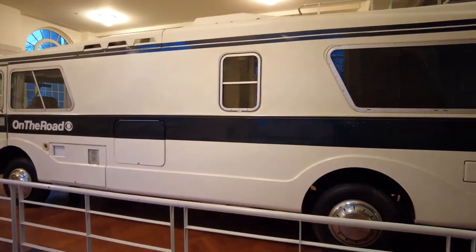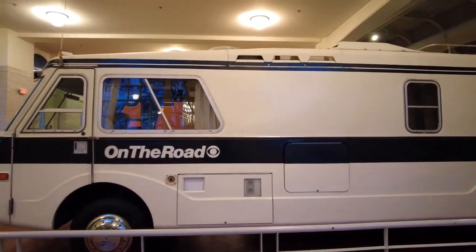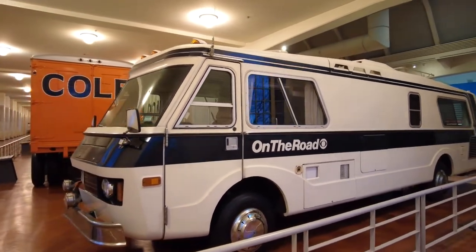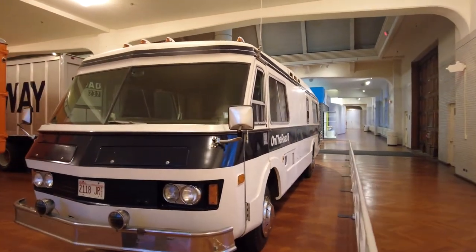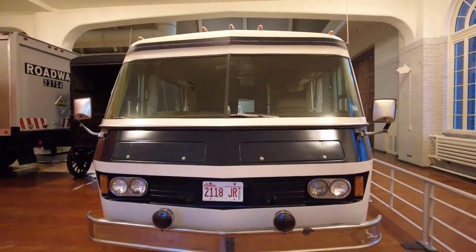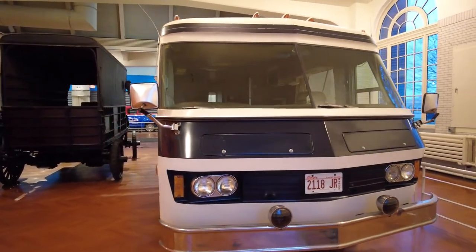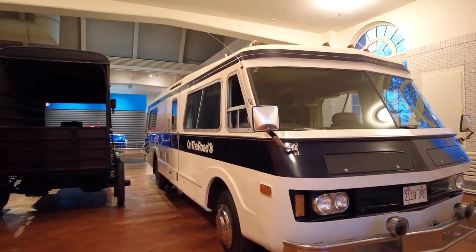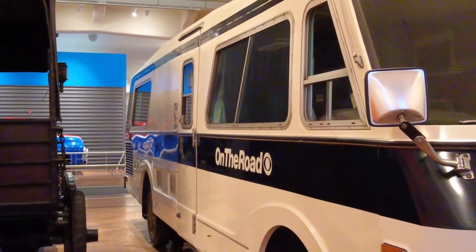Take a look at this thing. It's very boxy, very interesting the way it's decorated and the way it looks. There's a driver's side door there, a couple of compartments to get into the engine. A 1975 FMC motorhome. Of course, over on this side, about halfway down, you have your main entrance there to get in and out of your camper.